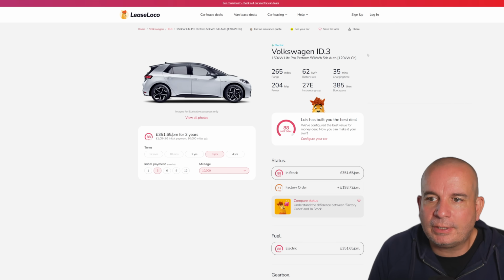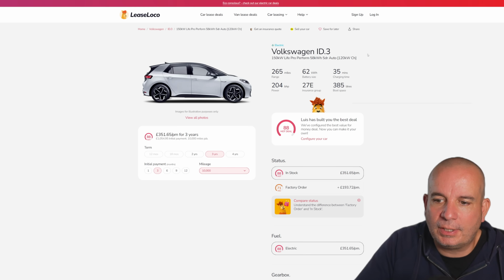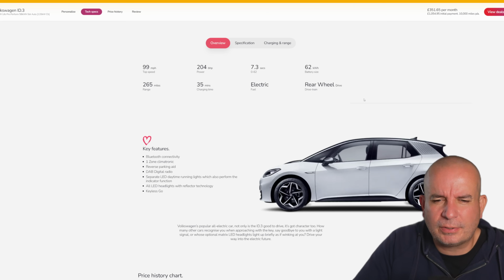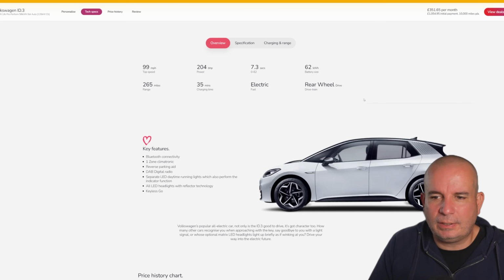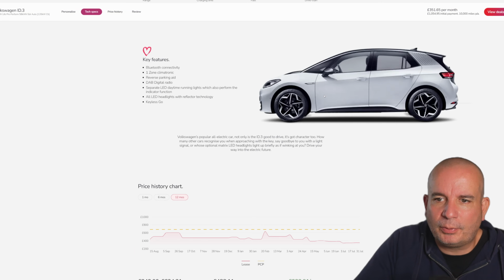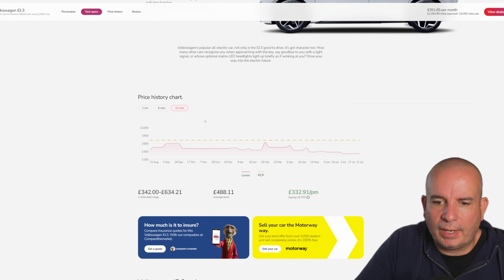It's the 150 kilowatt Life Pro Performance, 58 kilowatt hour, obviously automatic, and it's in stock. There's a bit of stock flying around at the moment because I think it's just about to get a facelift. One of those light facelifts where it doesn't really look any different, but they throw a bit more spec at it or something. 7.3 seconds to 62, so you're not going to hang around in it.